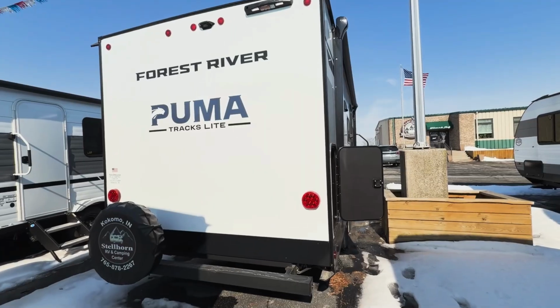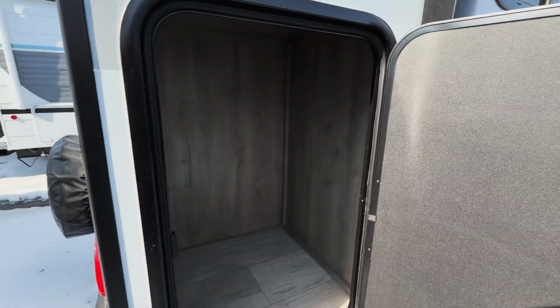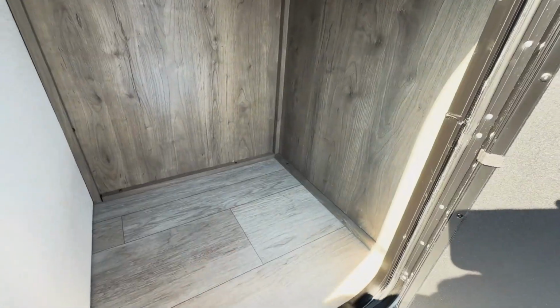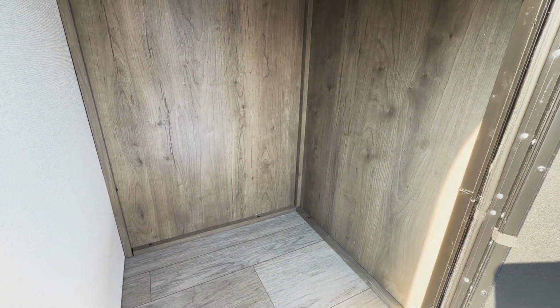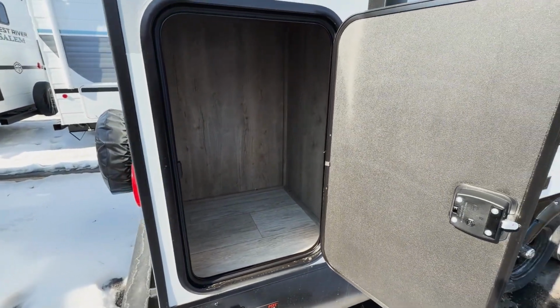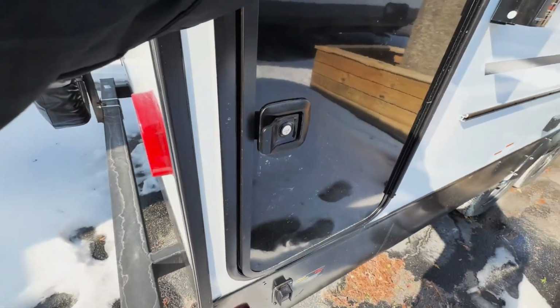All right, now we're towards the back. And if you guys can remember the pantry area that I was going through, this storage here is actually right under that cabinet that had the bar for hanging clothes and stuff like that. So this is pretty nice. Let's go ahead and close that.